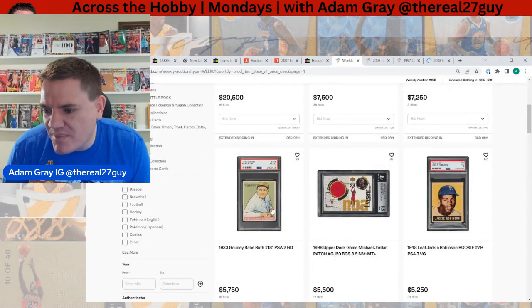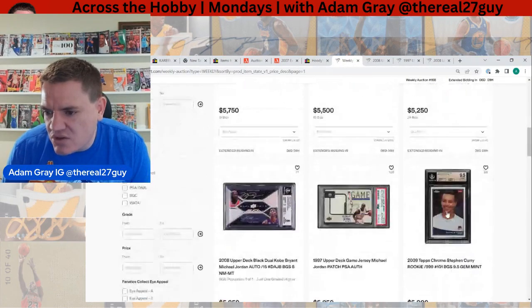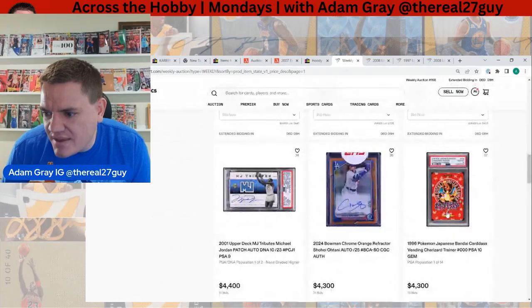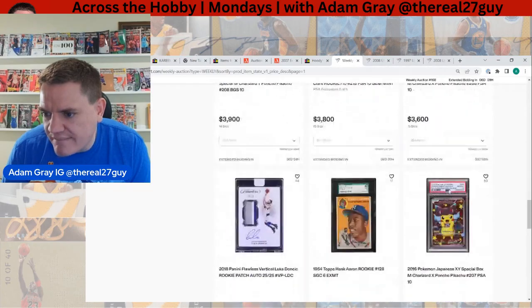A couple of really big cards from the 30s and 40s here. A 2 on the Ruth, a 3 on the Jackie. Two top 10 most iconic cards of all time. The 1996 Bandai Carddass Pokemon Charizard, I know is a big card.